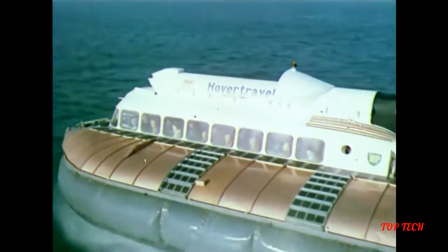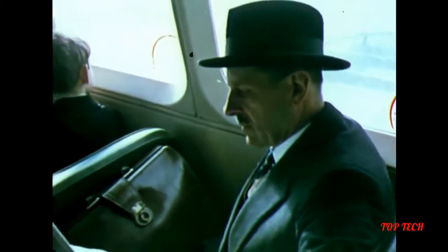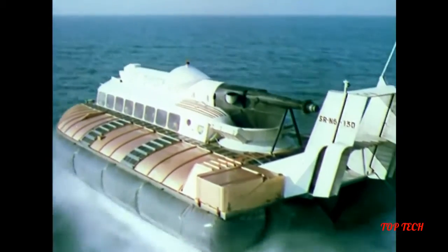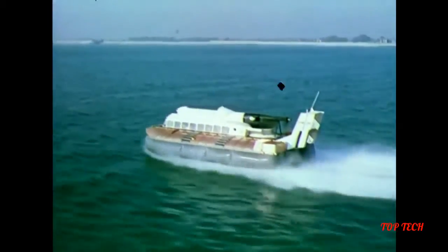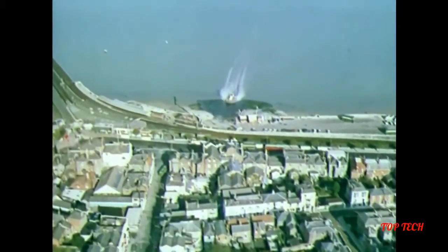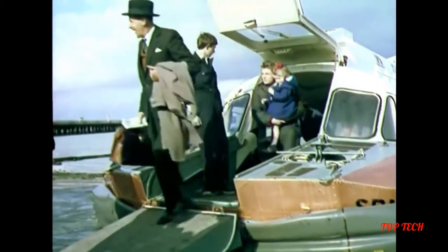We could go by boat, of course, but hover travel is, well, quicker. In fact, the 4-mile crossing took less than 10 minutes. The service is now the oldest in the world. In the last 31 years, it has carried 15 million passengers to and from the Isle of Wight.